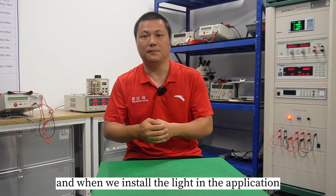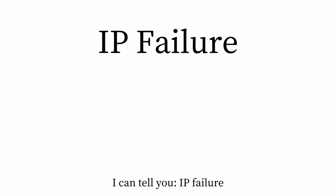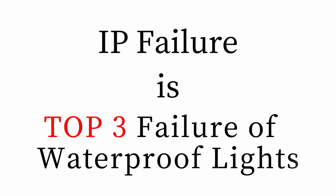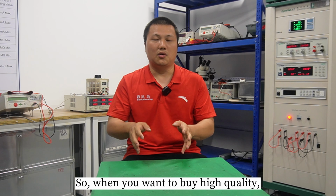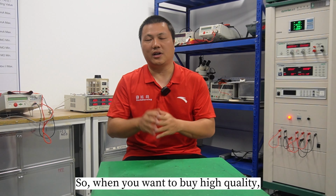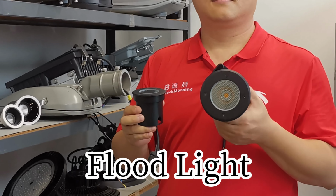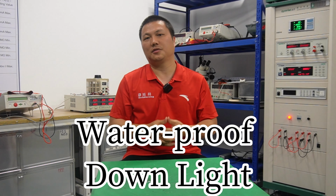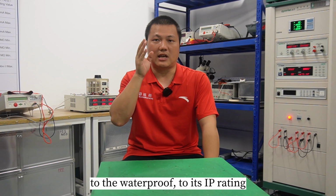in the application. As a third-party quality inspector, I can tell you, IP failure is among the top three failures for high-quality outdoor LED lights. Also including waterproof lights. So when you want to buy high-quality solar lights, street lights, high bay lights, flood lights, tri-proof lights, and also some waterproof panel lights and downlights, you have to pay high attention to the waterproofing, to its IP rating.